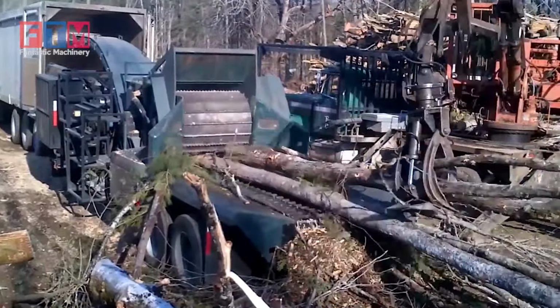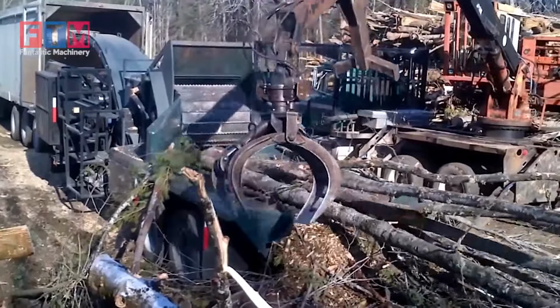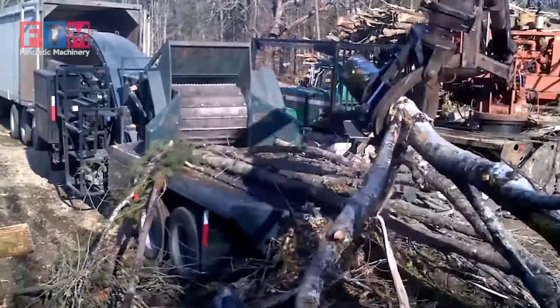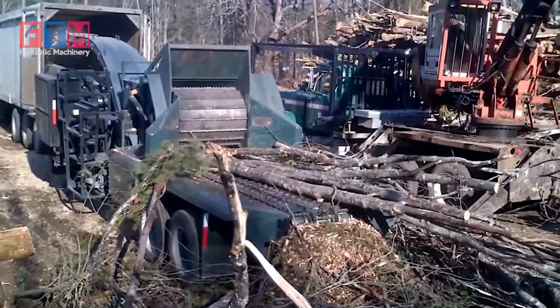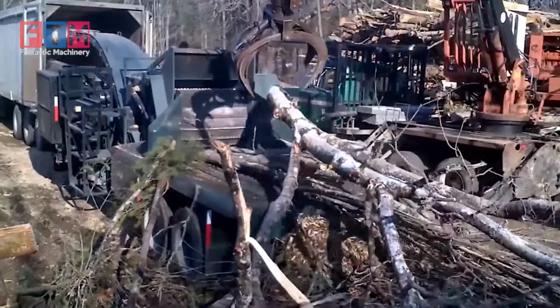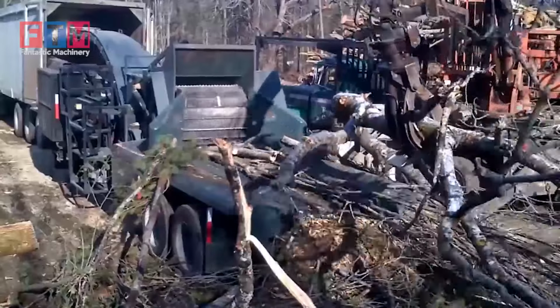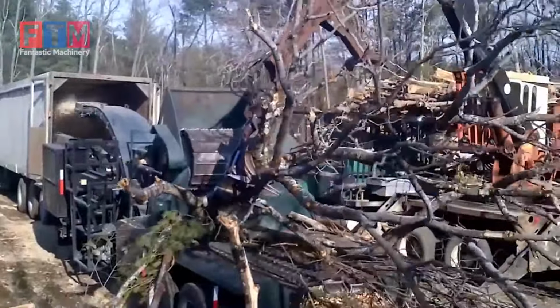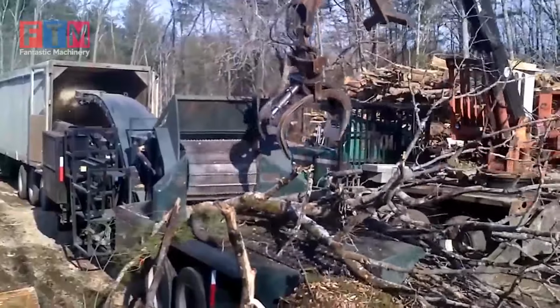But a great machine is only as good as its operator, and the skill of your grapple operator is truly impressive. The precision with which they maneuver the trees into the chipper is a testament to their expertise and experience. This symbiotic relationship between the machine and the operator maximizes productivity and ensures that the chipper operates at peak efficiency.